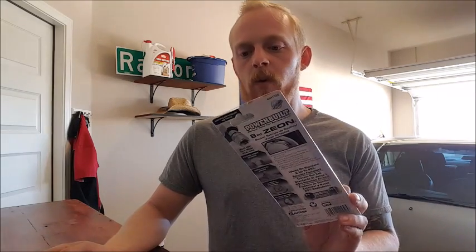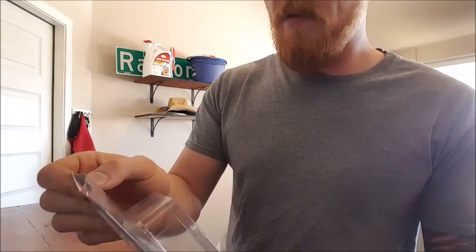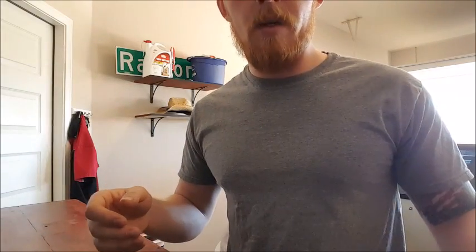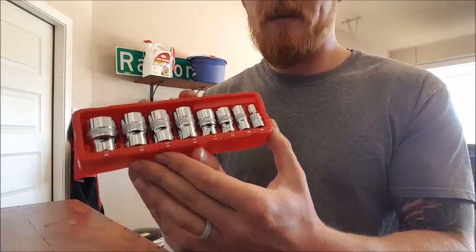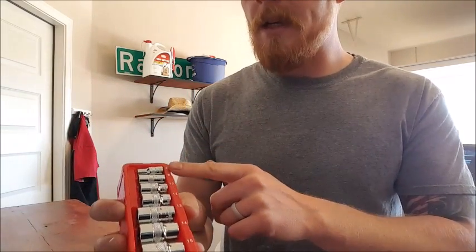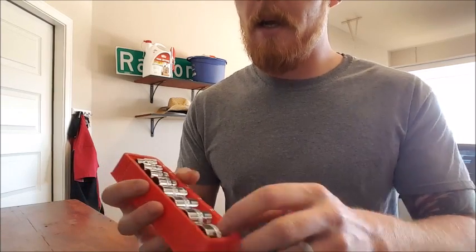They do have a lifetime warranty, so that's good. The part number for this set is 941322. Each one of these sets runs about $10. So here's the first set, the Xeon sockets. It comes in this nice little plastic blow molded case. You get sizes 6, 8, 10, 12, 13, 14, 15, and 19.